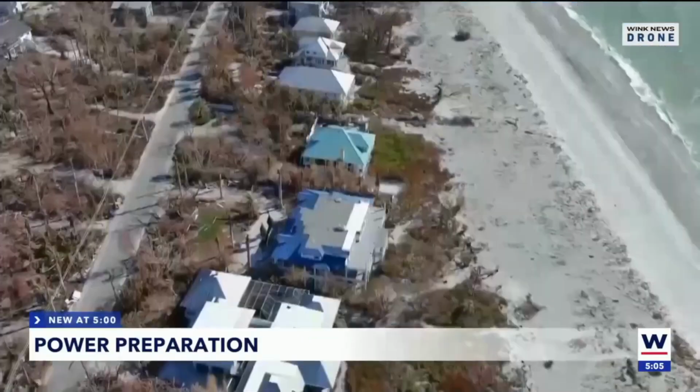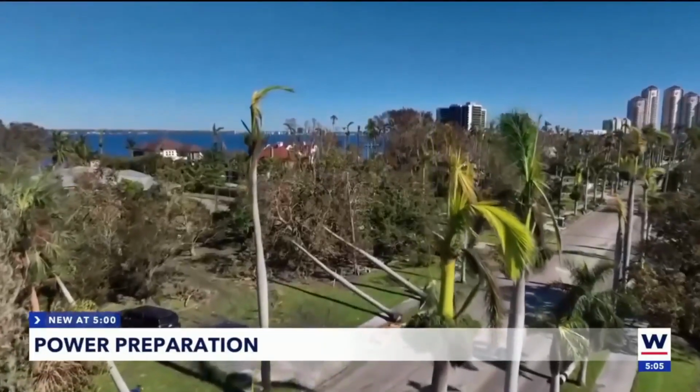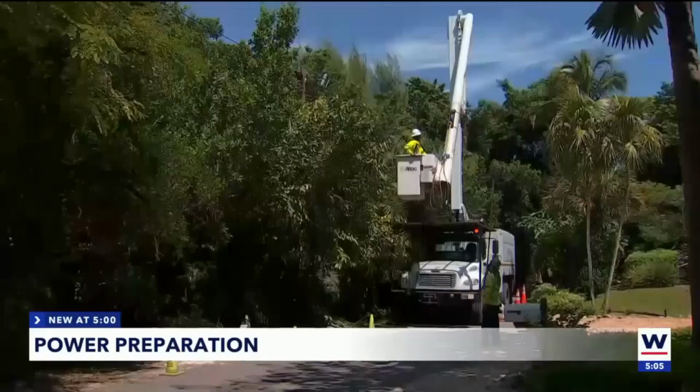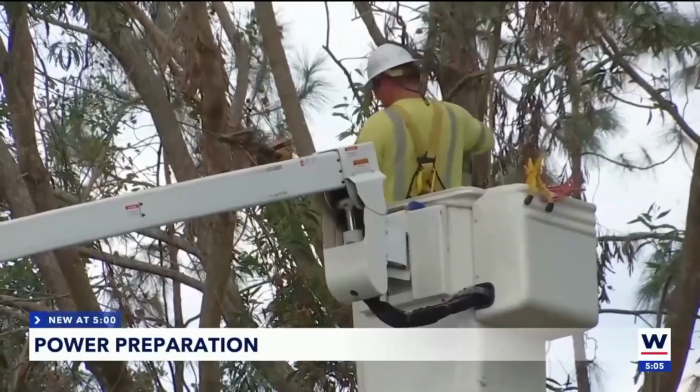Some of our underground facilities that were damaged out on Sanibel took the longest to restore power, because the saltwater corrosion damages them. This is not an uncommon sight after a storm here in Southwest Florida, but Ryan says it's an underground problem that can lead to problems for those living above it.